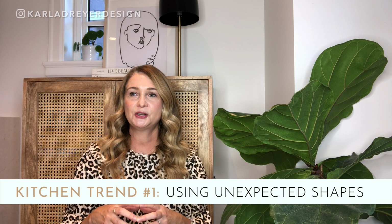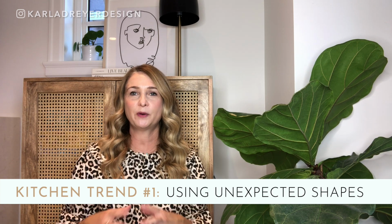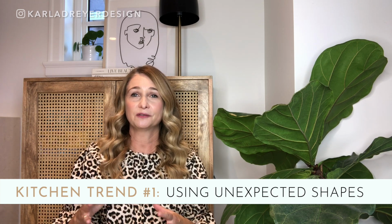So the first trend that I'm seeing, and I really like, is unexpected shapes. So in design, there's always trends. One of the trends we're seeing is curves, like we're seeing it in chairs, we're seeing it in mirrors, and now we're bringing it into the kitchen, which I really like because kitchens are traditionally very linear, and this is a way to kind of soften them up.